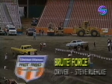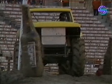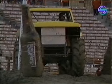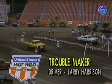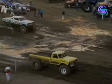The final round of the Unlimited machines inches forward to the line. If anybody can beat this truck, it will be a minor miracle. 272 and 279 in his first and second round wins. Larry Harrison in the Troublemaker Galaxy tries to get off the line first, but look at Rulke just eat the Galaxy alive. Rulke with a big smile on his face. You can see that through the helmet.